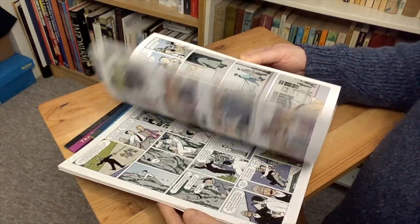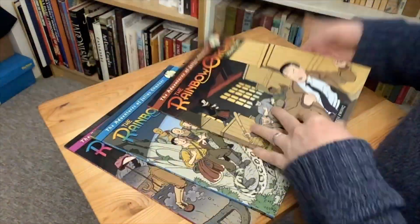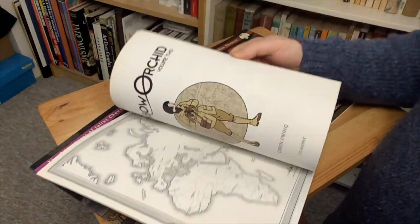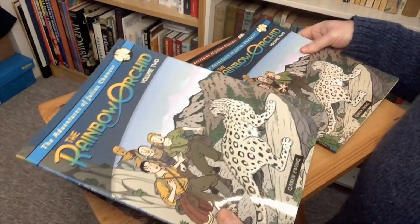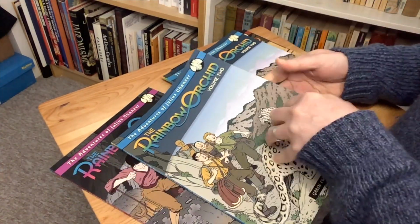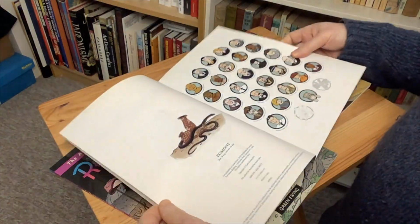Egmont were the UK publishers of Tintin, so the format is pretty similar, softback albums of roughly the same size, though the Rainbow Orchid has a glossy laminate on the title and main characters on the cover. Volume 2 went to a second printing. The first edition has a lighter title backing and the book was printed in Singapore. If it's printed in Italy, then you have a second edition.